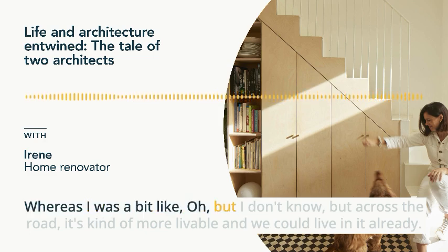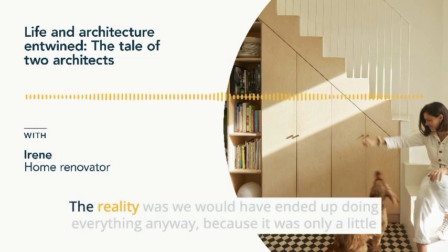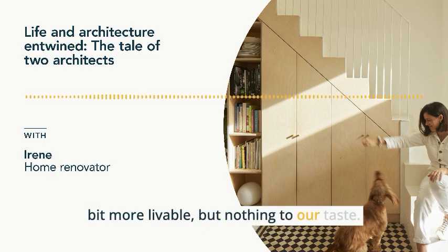Whereas I was a bit like, oh, but I don't know, a bit across the road. It's kind of more livable and we could live in it already. But I think he was right. The reality was we would have ended up doing everything anyway, because it was only a little bit more livable, but nothing to our taste.